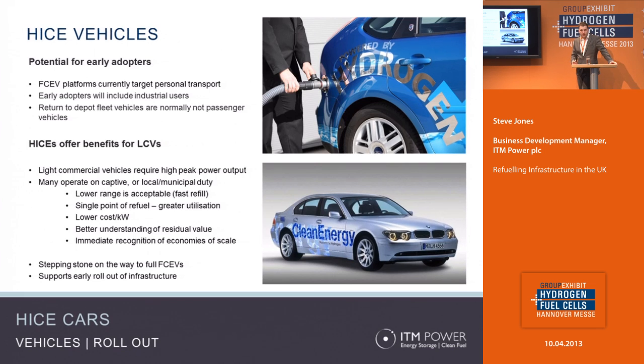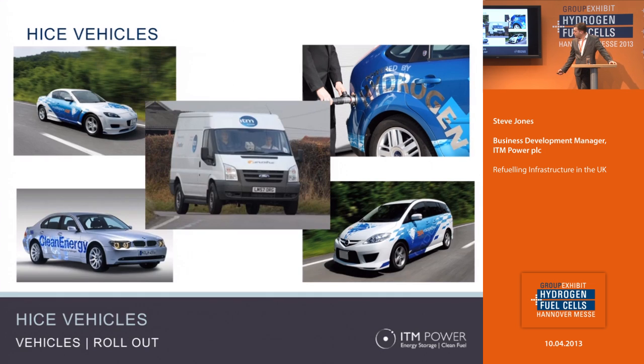And a hydrogen variant of an internal combustion engine vehicle is very similar to the vehicles we drive around in today. So it's a stepping stone between where we are now and where we need to get to, which is a full fuel cell electric vehicle fleet. So an example of some internal combustion vehicles.